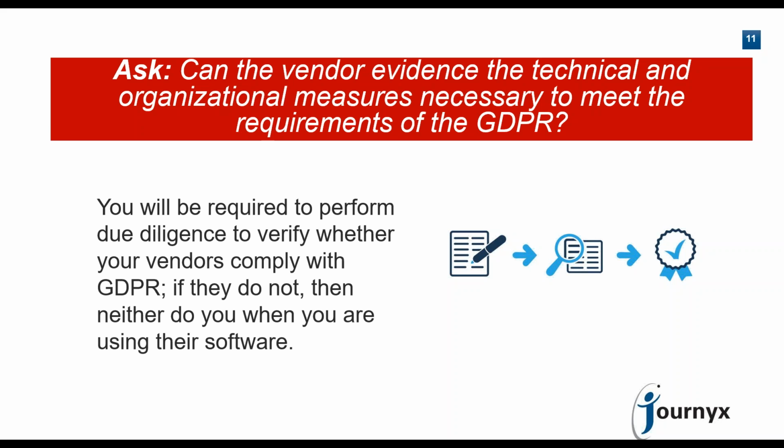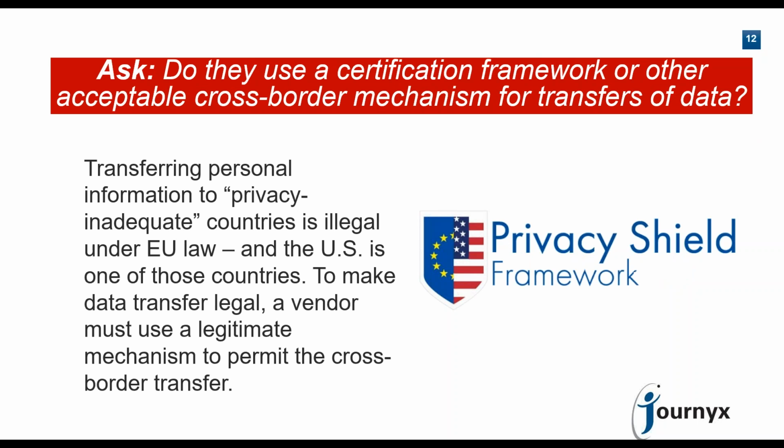You, as the data controller, are required to perform due diligence to verify that your vendors don't just say they comply. You're required to verify that they actually do comply. Because if they do not actually comply, then neither do you when you're using their software.